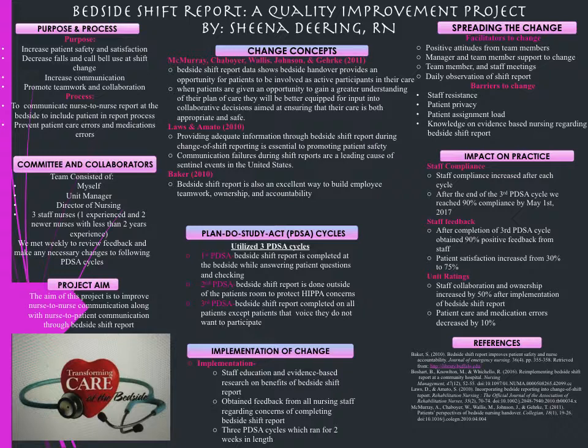To start my initiative, I first came up with a team that would effectively collaborate together to make bedside reporting successful. The team included myself, the unit manager, the director of nursing, who has had success in bedside report at her previous place of employment, one experienced nurse, and 2 newer nurses with less than 2 years' experience in the clinical field. We would meet weekly to review feedback and make any necessary changes to follow PDSA cycles in the oncoming weeks.